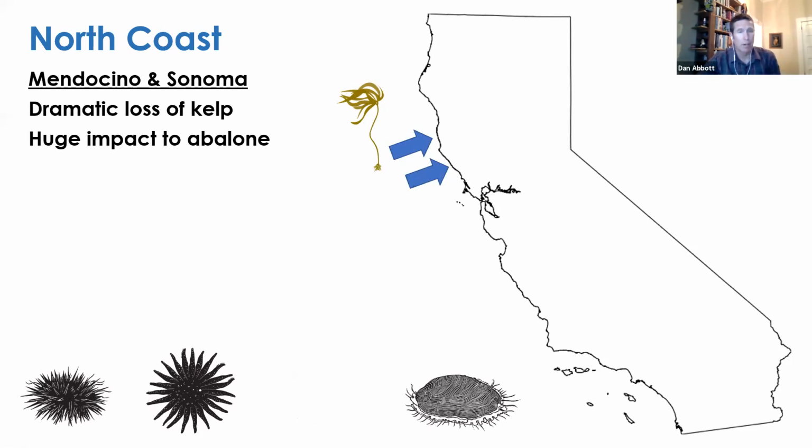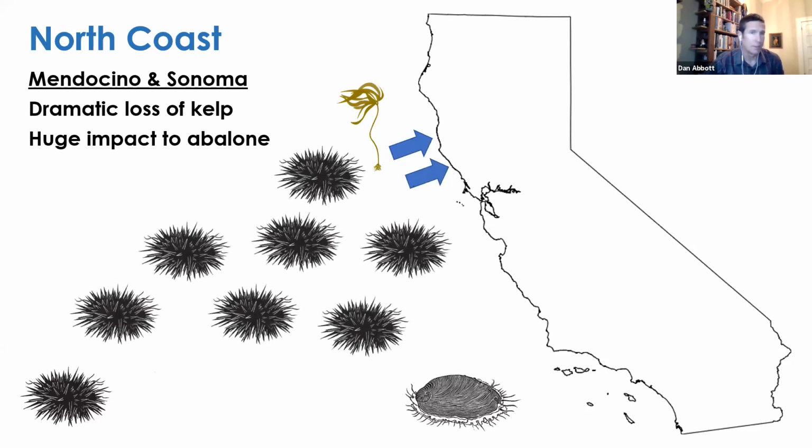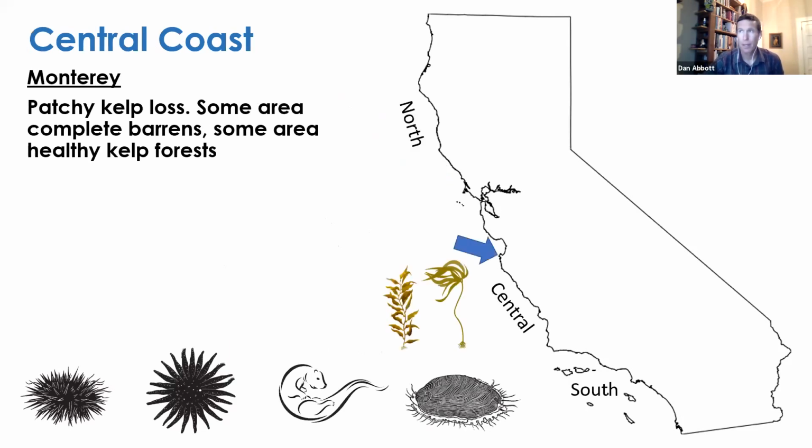So we hunted otters to extinction back at the turn of the last century. Sunflower stars disappeared due to sea star wasting disease. Massive explosion of urchins. Kelp all but disappeared, a 95% reduction, and finally abalone were severely hit. I mean, there's definitely still abalone there, but nowhere near the numbers that there once were.